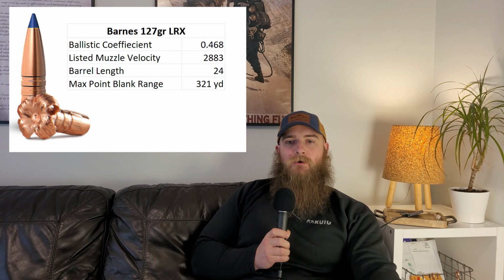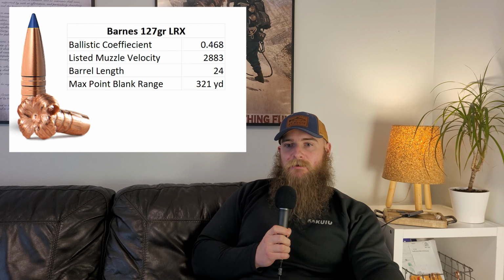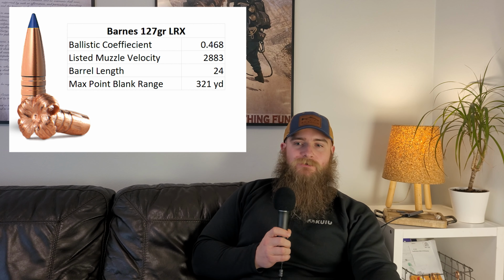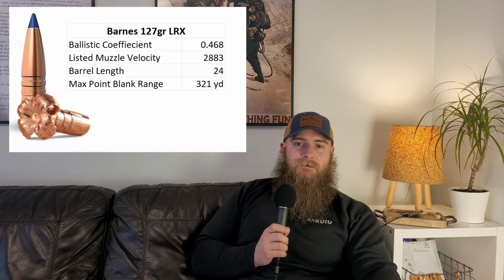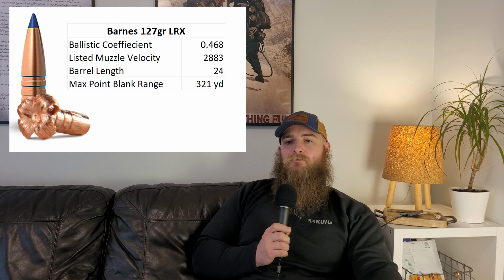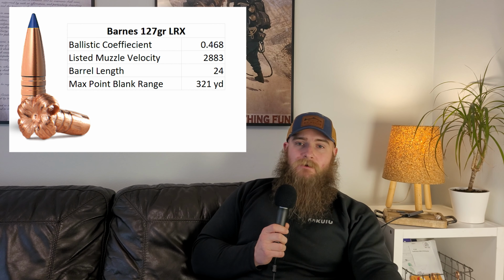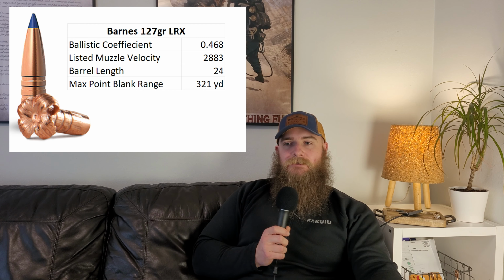Now, the LRX is Barnes' long-range offering from their all-copper lineup, and as such, it's designed to open up at lower velocities. Recommended minimum impact velocity is around 1,600 feet per second, as opposed to 2,000 or so for the TTSX. I find that using the LRX in place of the TTSX in cartridges with modest muzzle velocities allows me to not have to worry so much about my impact speeds, even when I'm limiting myself to closer shots. The LRXs also come with slightly improved BCs, meaning less drag over the TTSXs.